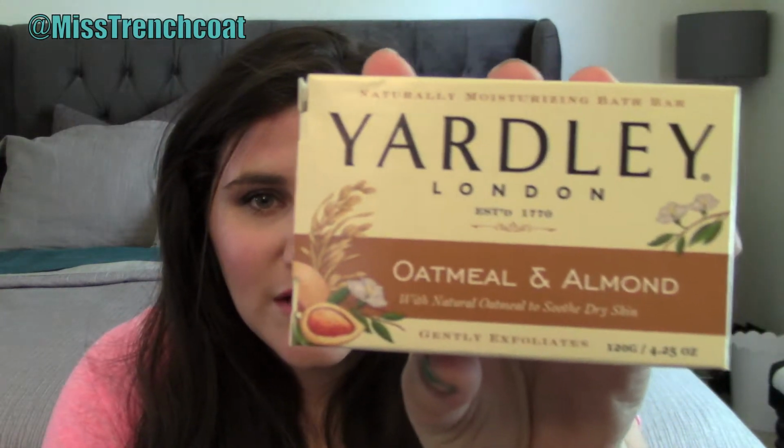Another thing I did to cool down was I took cold baths, not freezing, but very lukewarm, pretty cool baths. And what I was using in the bath, because you have to watch what you're using in the bath obviously, was this Yardley London oatmeal and almond soap. This is a bar soap. You can get this at the grocery store.